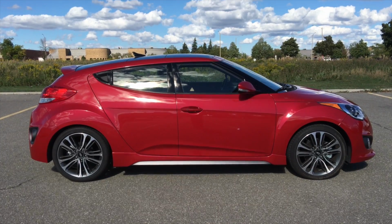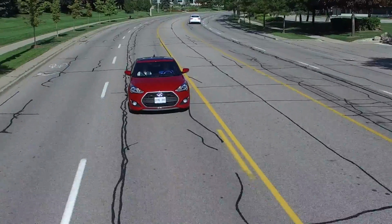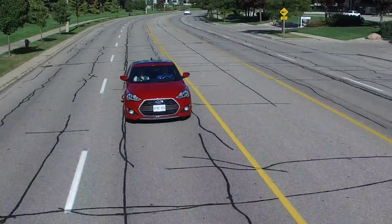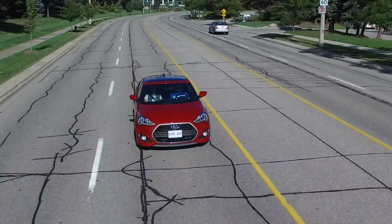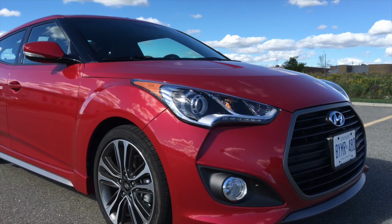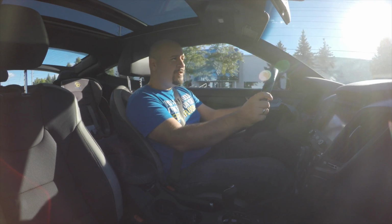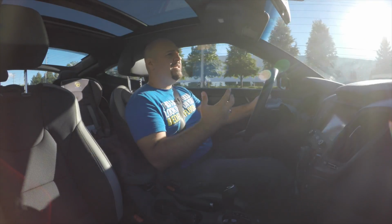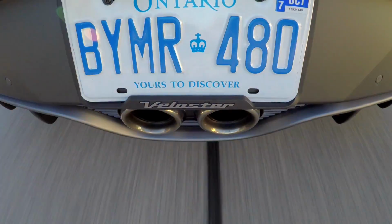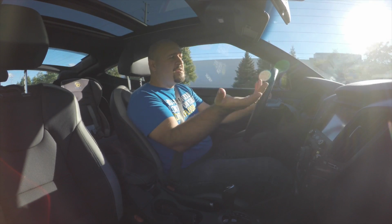It's pretty cool having 2 doors on one side and 1 door on the other. It does add the quirkiness you need for a coupe with character. There are people out there that don't care about outright performance, they care about style. And style is very well appointed in the Veloster. Overall, I have to say that I do like it. I like that it's unique. I like how the exhaust looks in the back. I like how it stands out. I like that it turns heads. Who knew?